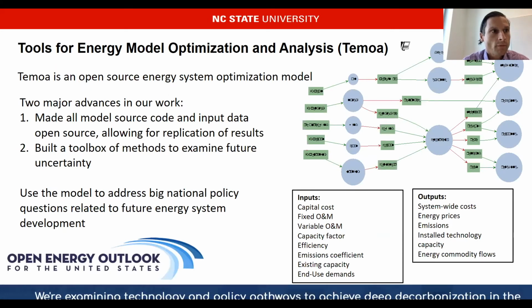So I've spent roughly the last decade building an open source energy system optimization model called TEMOA, which stands for Tools for Energy Model Optimization and Analysis. And the way these models work is they conceive of the energy system. It looks like the labels are messed up, but that's okay. So if you look at the diagram there, the model conceives of the energy system as a network where each of the green boxes is meant to represent a different energy technology, and those technologies are linked together in a network by the flow of energy commodities.